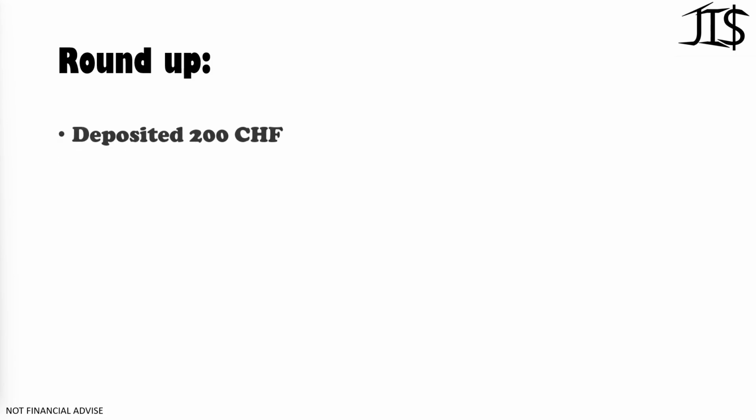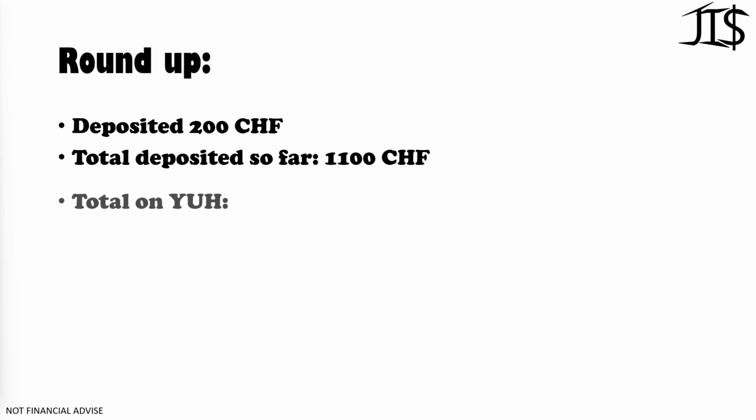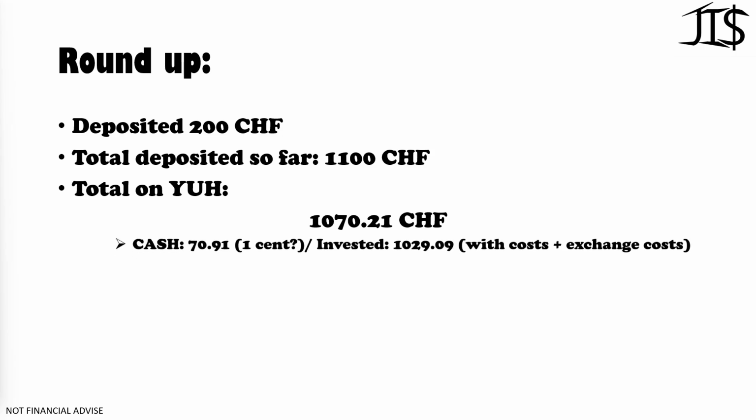So, round up, I deposited 200 Swiss francs. So far 1100 Swiss francs deposited on the YUH portfolio. I have 1070.21 Swiss francs on the YUH portfolio right now. The cash is 70.91. So invested I have 1029.09, and that is with costs and exchange costs included.